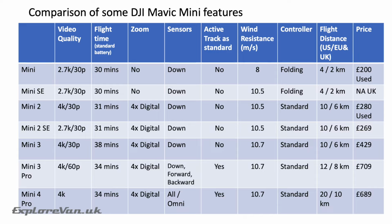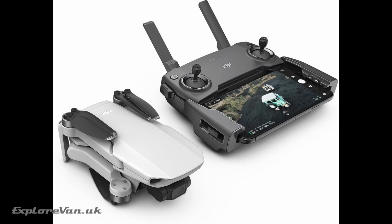These all stayed similar until we get to the Mini 3 Pro, which adds forward and rear sensors and enables active track, which we'll talk about later. It also has a slightly longer flight range, and the Mini 4 Pro goes even further and adds all-round sensors for collision avoidance. So given all these improvements, why have we stuck with the first Mavic Mini? Well, the 2.7K camera is fine for us. If we went up to one that had 4K, we probably wouldn't use it in 4K due to the size of the files it would create.